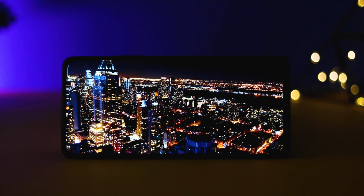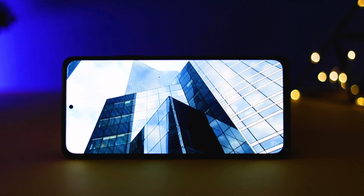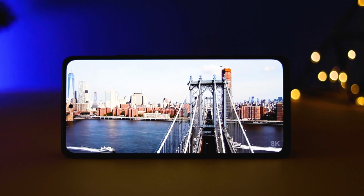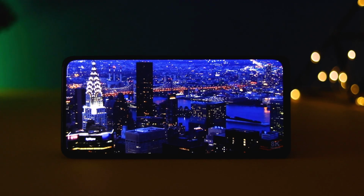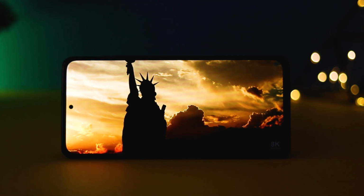The massive 6.7 inches display is a 1080p AMOLED display with 120Hz refresh rate and 1200 nits of peak brightness. What all this means is that you have a flagship level display which is extremely bright and has fantastic color reproduction with extra smoothness because of the 120Hz refresh rate.